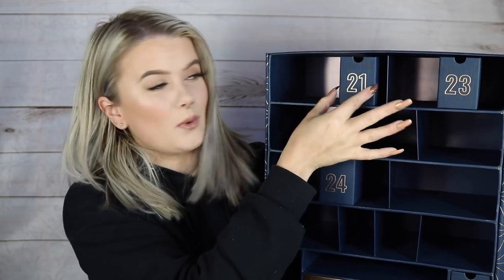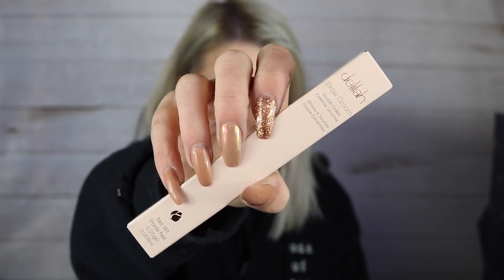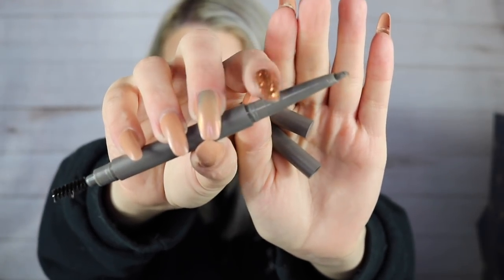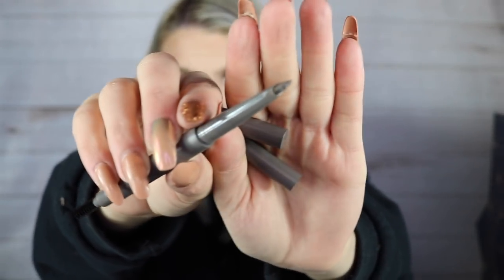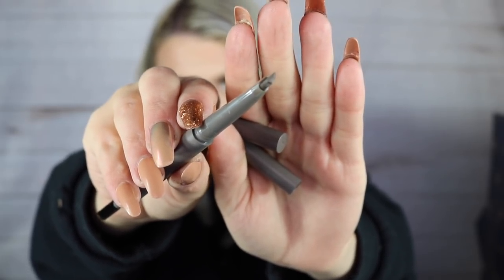On to 21. Product number 21 is the Delilah Cosmetics Eyebrow Pencil. This product is in the shade Sable. You get the product on one side, spoolie on the other, and here is what the tip of it looks like. It has that kind of triangled point, or well, kind of teardrop shaped point, actually. This product is full size. I found it online on their website. It was in pounds, so I did have to convert it. It's 20 pounds, which roughly I believe is about 25 US dollars.